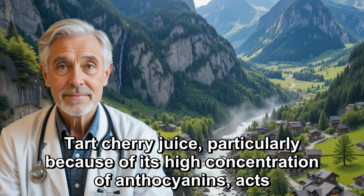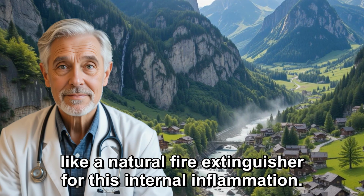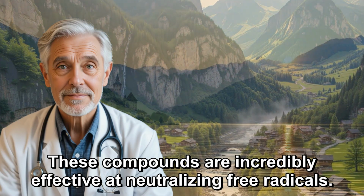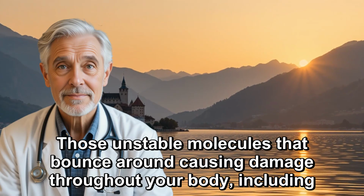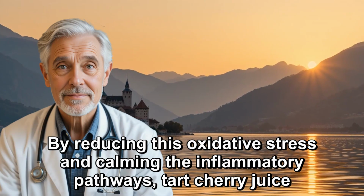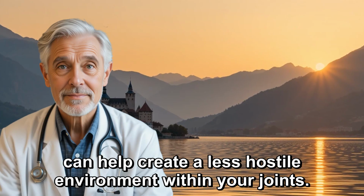Tart cherry juice, particularly because of its high concentration of anthocyanins, acts like a natural fire extinguisher for this internal inflammation. These compounds are incredibly effective at neutralizing free radicals, those unstable molecules that bounce around causing damage throughout your body, including in your joint tissues. By reducing this oxidative stress and calming the inflammatory pathways, tart cherry juice can help create a less hostile environment within your joints.